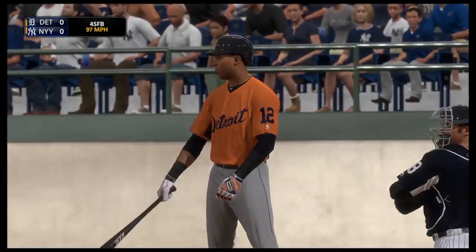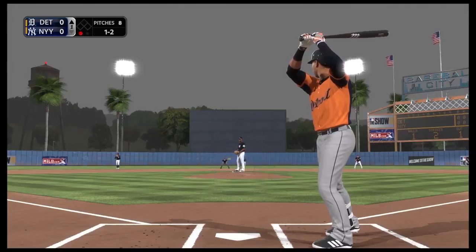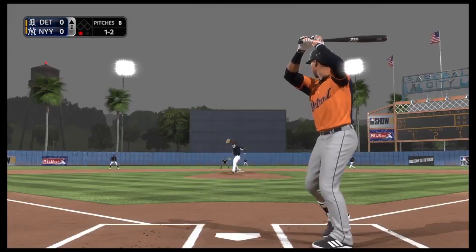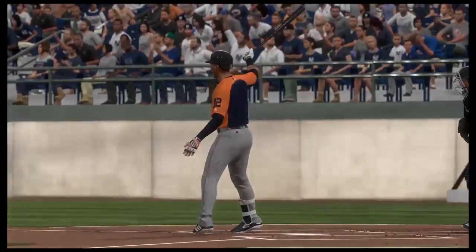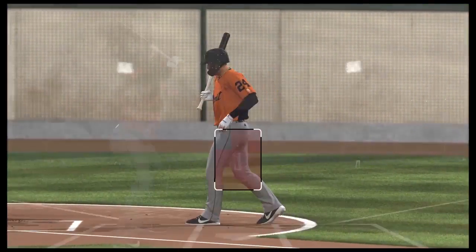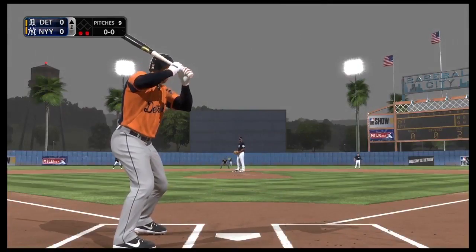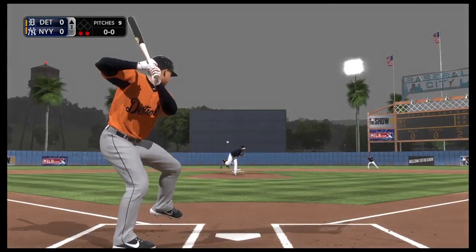Ooh, tough to lay off there, but it's called a ball, one and two. Boy, it's hard to sit on an 0-2 fastball. I think that pitch just locked him up a bit. Lucky for him, it was just a little out of the zone. So it's a backwards K on the changeup that time. Leonys Martin goes down for out number two in the top half.